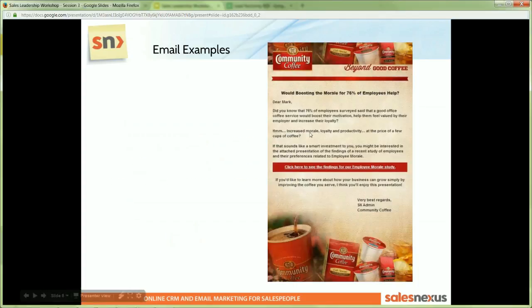Now, here's one Community Coffee uses in our system. They've got a nice big marketing department with lots of talented folks, and they created something that looks great. That's fine. Frankly, statistically speaking, what we see is that the pure text emails work better. In a perfect world, you might want to mix them up a little bit, have a little bit of both. But either way, even though this is a very nicely designed email, what it's doing is the same.